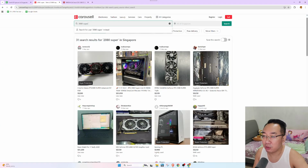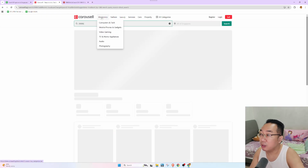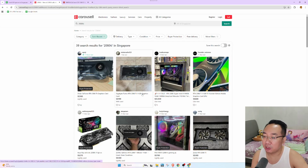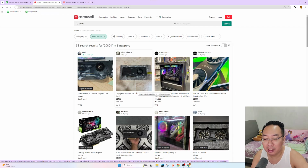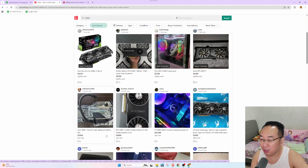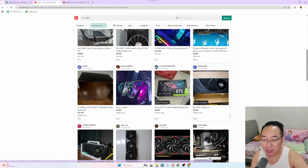Let's try and search. So at the low end of $200, 2080 Ti. Yeah, this guy is selling a 2080 Ti for 199. This is the only listing that is so cheap. Because if you look at the other 2080 Tis, they're all around the $300 price range, 270, 300, and even at 300 Singapore dollars, it's actually not bad.